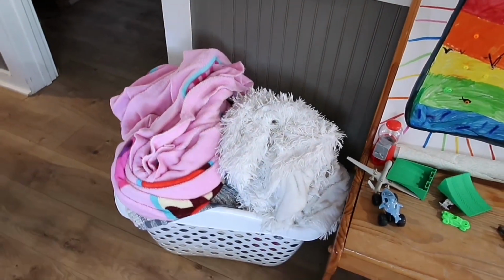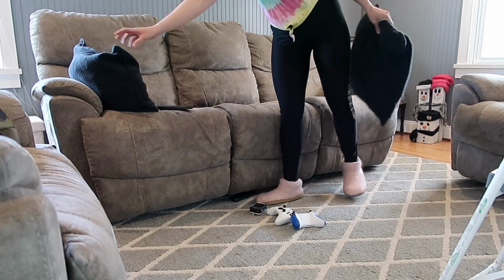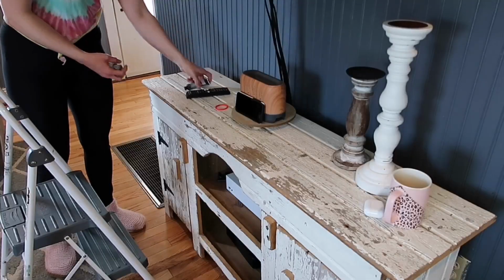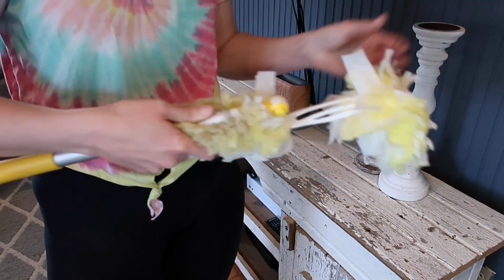I had already washed these blankets and pillows here in this basket, and we are going to take care of them, but I didn't want to put them out until I got this furniture in here cleaned and some dusting done. So just continuing on with this tidy up before we get into our cleaning.